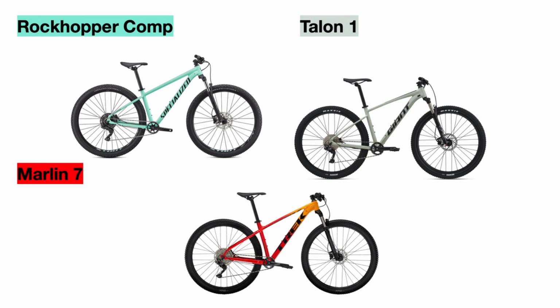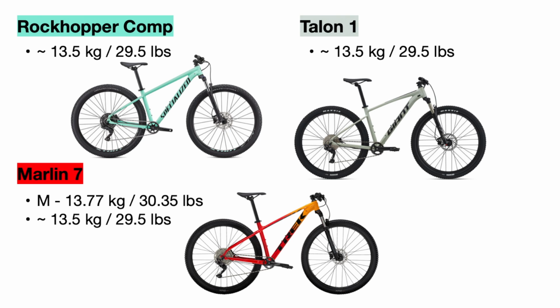And finally, before I talk about these bikes as a whole, I'm going to quickly talk about how much each bike weighs. Now, Trek is the only brand out of these bikes that gives us the official weights of their bikes, and they have the Marlin listed at around 30.35 pounds or 13.77 kilograms. I have looked around and seen several videos of all of these bikes, and it seems like all of them, including the Marlin 7, tend to weigh at around 29.5 pounds, or around 13.5 kilograms, so there actually shouldn't be too much of a difference among them all.